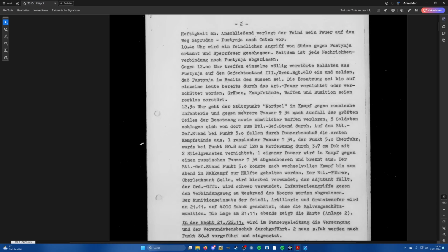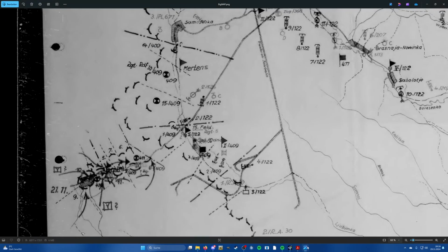At 12:30, the North Pole strong point is lost against T-34s and infantry, and the biggest part of the crew, as well as all the weapons, are lost, and only 5 soldiers come back to the battalion HQ. And the battalion HQ, as I said earlier, is at point 5.0, and the first firing positions here are lost due to attacks by Russian tanks. So the Russian tanks started at 12:30 to shell this area and destroy bunkers. And one Russian T-34 drove over point 5.0 and reached point 18.8, just to remember.